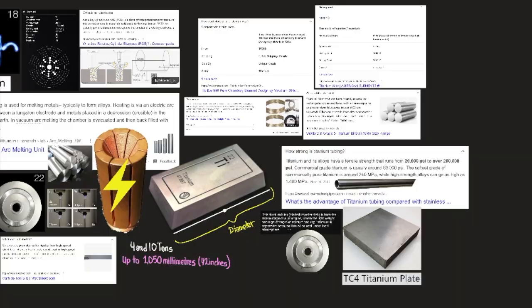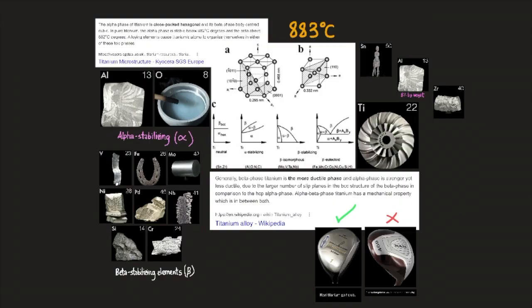sheet facilities. The atoms of pure titanium align in the solid state in either a hexagonal close-packed crystalline structure called the alpha phase, or a body-centered cubic structure called the beta phase. In the pure metal, transformation from the alpha to beta phase occurs upon heating above 883 degrees Celsius, but most alloying elements either stabilize the alpha phase to higher temperatures or stabilize the beta phase to lower temperatures.